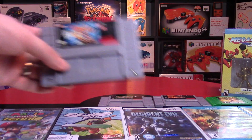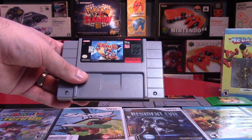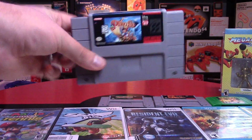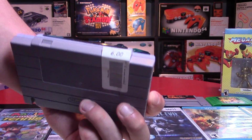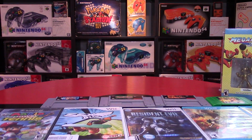And then another one from Disney, Pinocchio. This one was made by, I'm not even sure. I don't know who made this game exactly. I think it might have just been Disney Interactive as it says. These ones I picked up, this one was $6, and the other two are around $6 as well. So not bad pricing, I think.